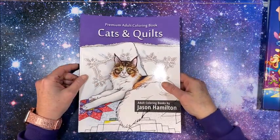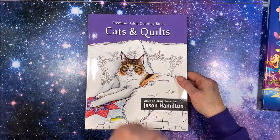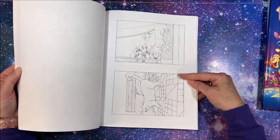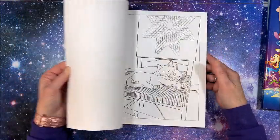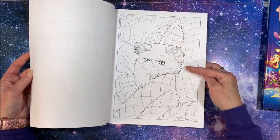Recently I did have a little coloring book haul. This one is Cats and Quilts by Jason Hamilton. In the back he has 4, I believe they're 4x6 pictures, and then they're duplicates of the full-size pages. But yeah, all kinds of pictures of cute kitty cats. Look at that one. Oh.